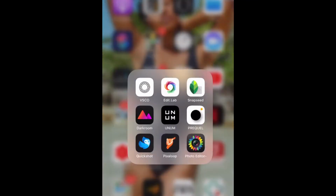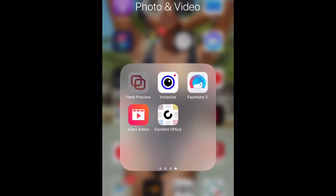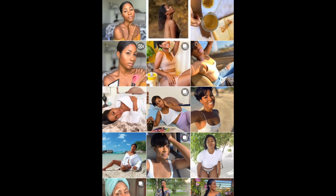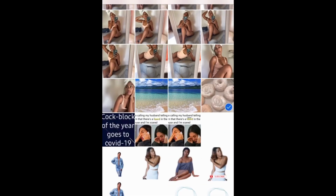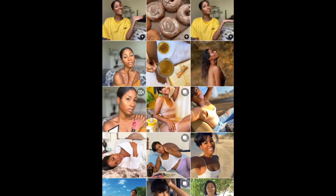so it's pretty simple. So I'm going to show you what I use to organize my photos. I use Feed Preview, and on Feed Preview you can just add your images and play around with them, placing them in different areas so you know what will work once you upload them.